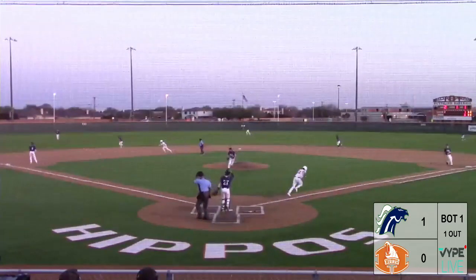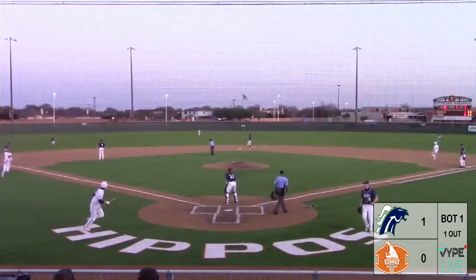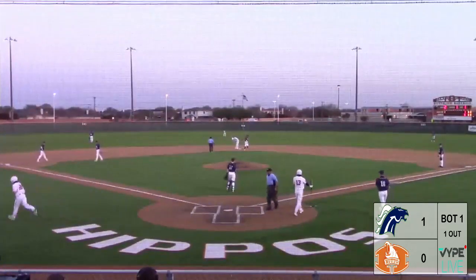Pitch is swung on and grounded right between shortstop and third base, so that'll be into the outfield for a single. Ball is bobbled by the left fielder Morin, and that will allow the runner from third to score and the runner to move from first to second on the throw.